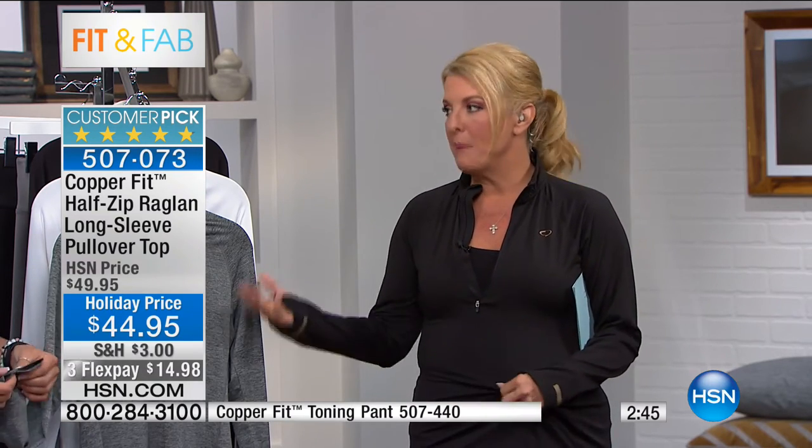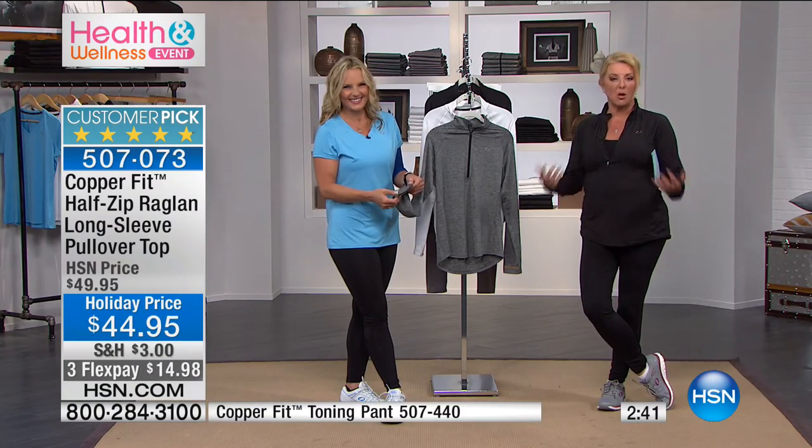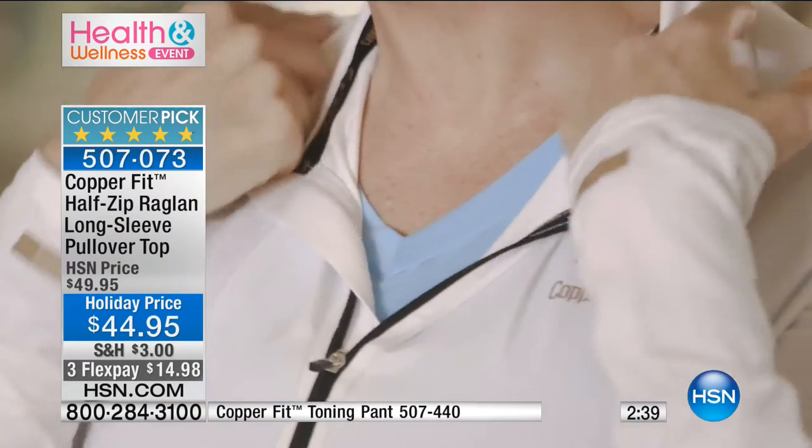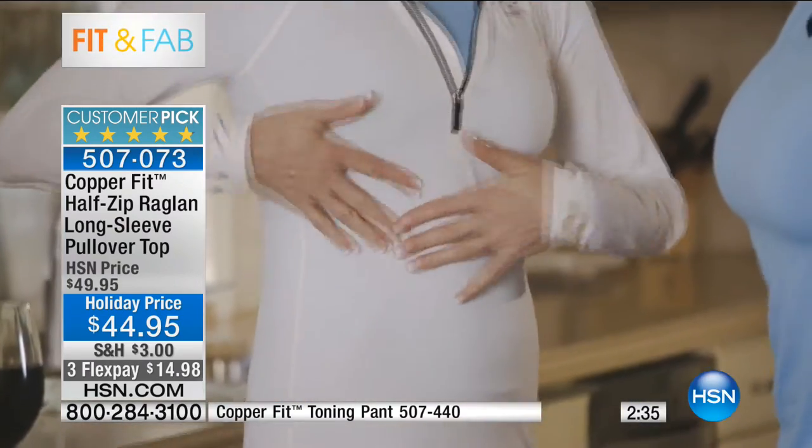The other thing you're going to love about it, as you mentioned too, is it's a great layering piece. If you're going to go sledding with the kids, or shovel snow, remember, this wicks away moisture. So while I wear it indoors, if you wear it outdoors and you're putting layers on top of it, you get that benefit of wicking away the moisture, keeping your body temperature more comfortable. So again, you're doing more and doing it longer because of the copper fit technology.